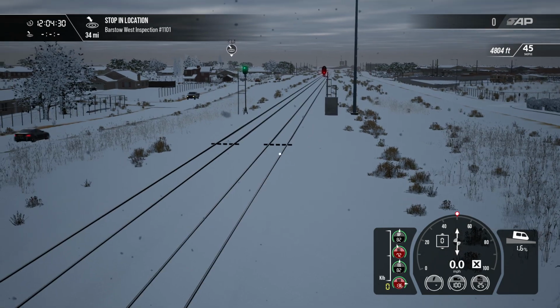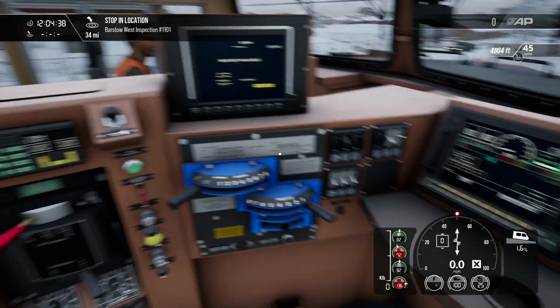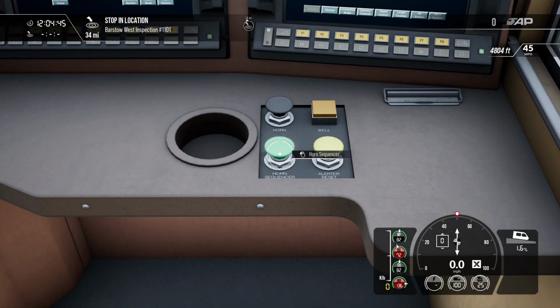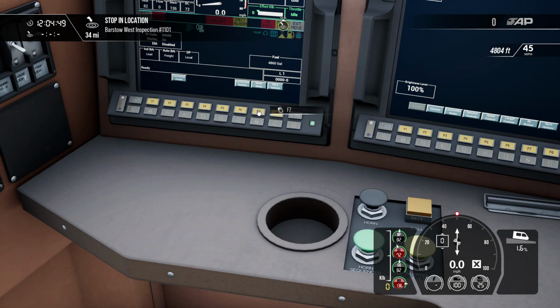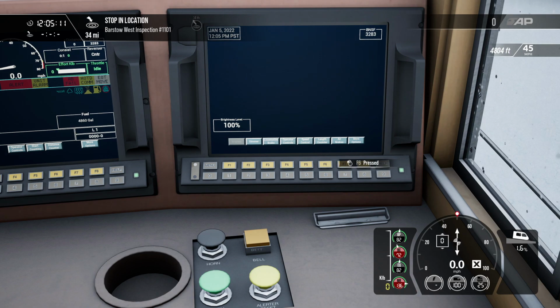I don't know if it's a bug or not. Defect detectors do not work. I don't know if that's just a bug or if they just did not implement that. The horn sequence button, even though it's there, nothing, nada, zero. Also, I don't know if these buttons are supposed to do anything, but there's no way to access them, so you have to go to more options. Same thing with this one, it just does not do anything except for the way to dim the screen.